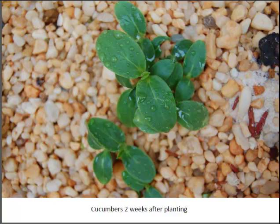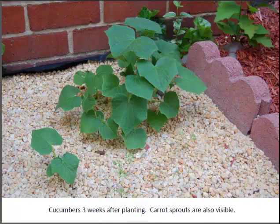Wow. When I first saw the video and I said, okay, gravel, because what would make gravel great is that it retains heat, especially for heat-loving plants like cukes, tomatoes, eggplants, things like that. And then you also have on the slides lettuce, and lettuce hates heat. And I was like, no way. So I'm going to flip through. Let me go to week three, which is showing cucumbers.